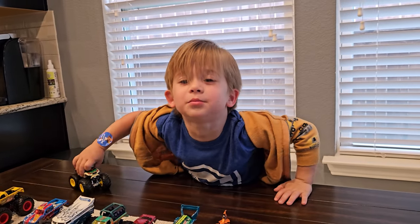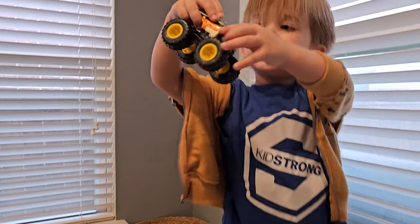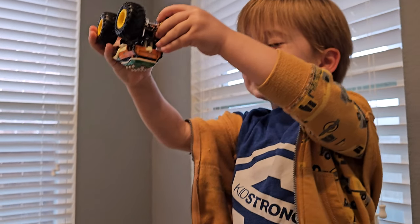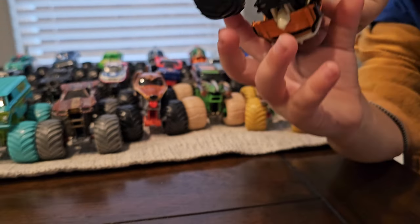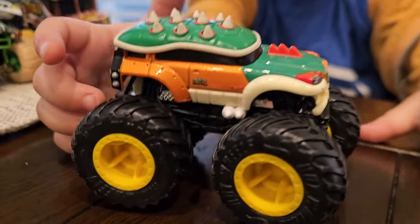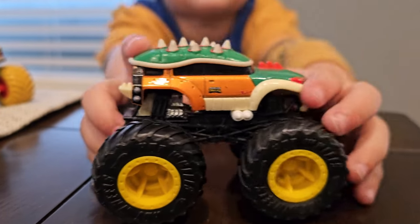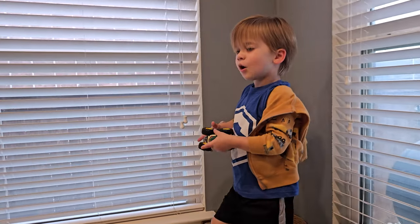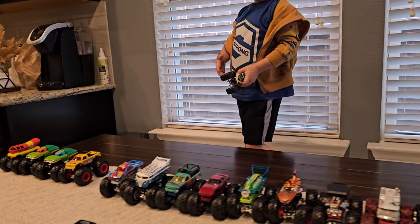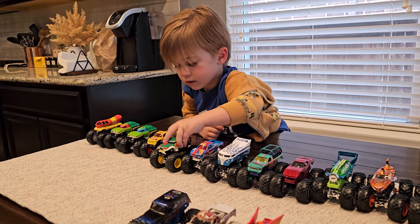Bowser. From Super Mario Bros. Hey, that's Bowser. Spikes. Activate. Let's see him. Set him down. Let's see him. Wow. That's a pretty cool one because it has spikes. I had him a long time ago. Yeah, that one's really cool. I like that one. Who's next?